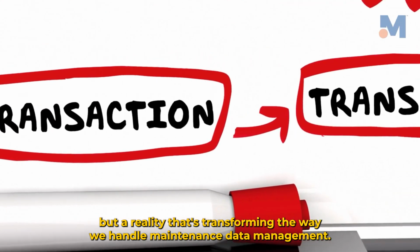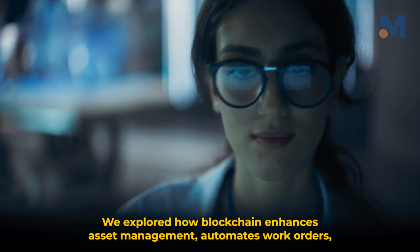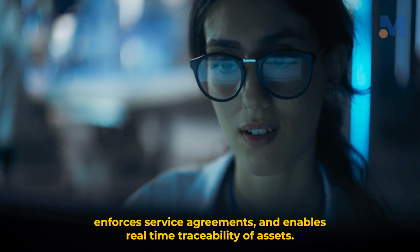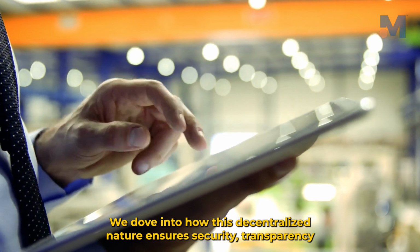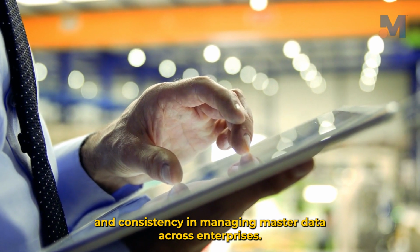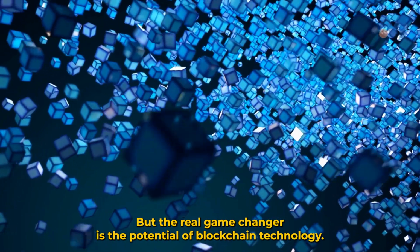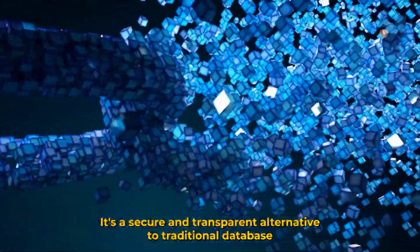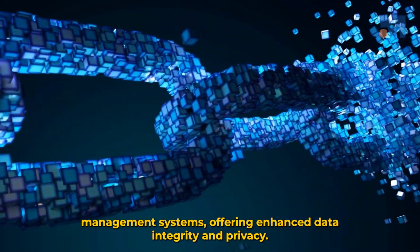Let's take a quick look back at what we've discussed today. We explored how blockchain enhances asset management, automates work orders, enforces service agreements, and enables real-time traceability of assets. We dove into how this decentralized nature ensures security, transparency, and consistency in managing master data across enterprises. But the real game changer is the potential of blockchain technology. It's a secure and transparent alternative to traditional database management systems, offering enhanced data integrity and privacy.